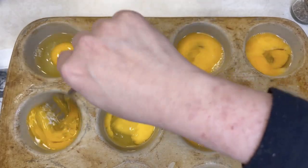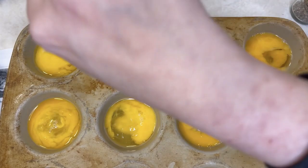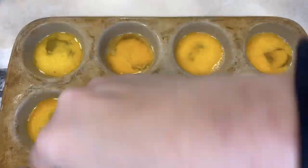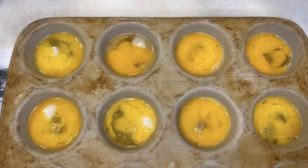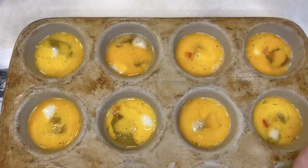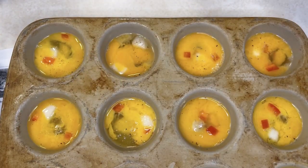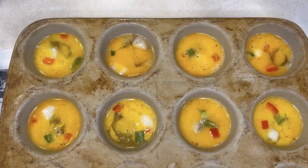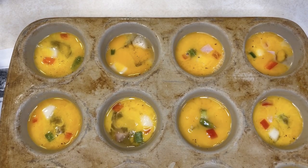Then you're going to break 1 egg in each of the muffin tins, and you're going to just whisk that with a fork and then add some salt and pepper. Then you're going to put whatever you want as your mix-ins. So you could do some bacon or ham. You can do them vegetarian if you want. You can do different veggies. So you can do peppers, jalapeno if you want, onion, whatever. And then if you want to top it with some cheese, you can.